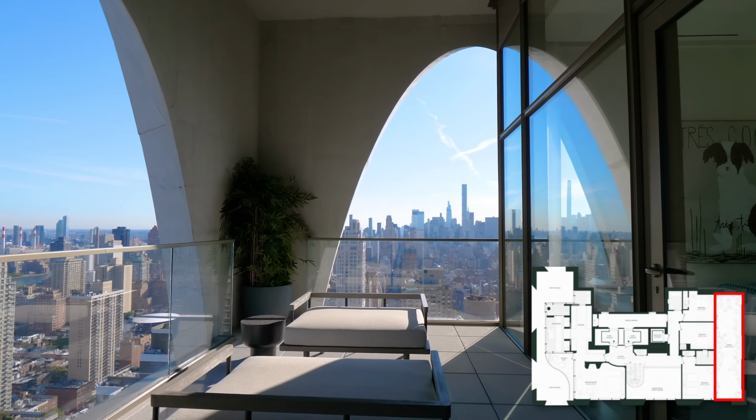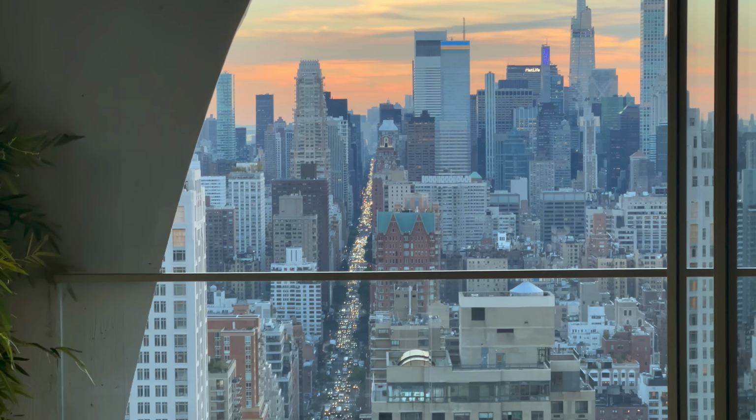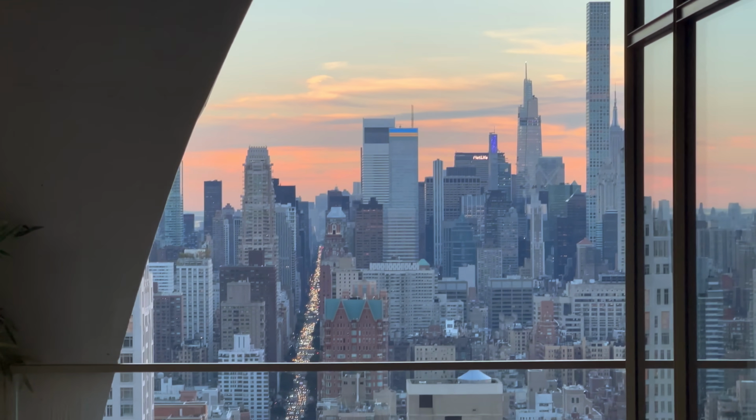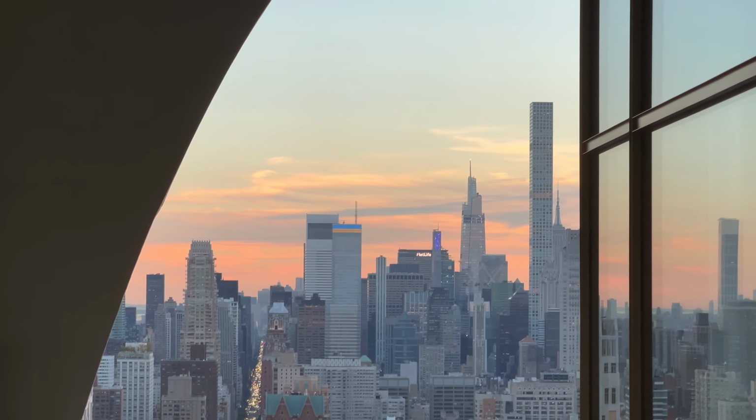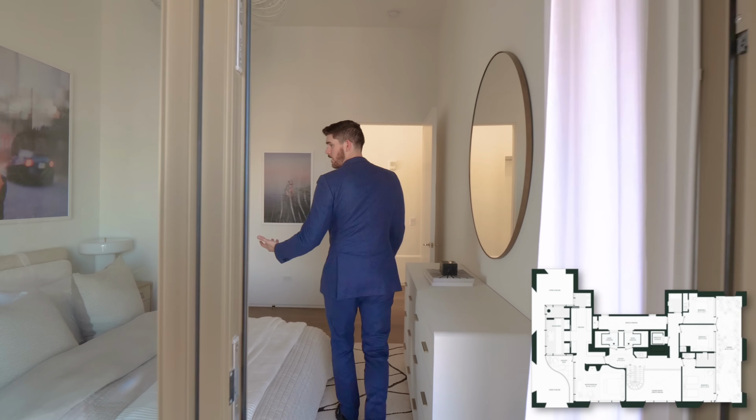Wow. So perfectly framed in here, you have the views downtown. I mean, you have Central Park, Billionaires Row. We're looking down 3rd Avenue on the Upper East Side. The loggia connects all 3 of the bedrooms, so I'm gonna head in through the second one, and we'll then loop around. So all pretty decent size.